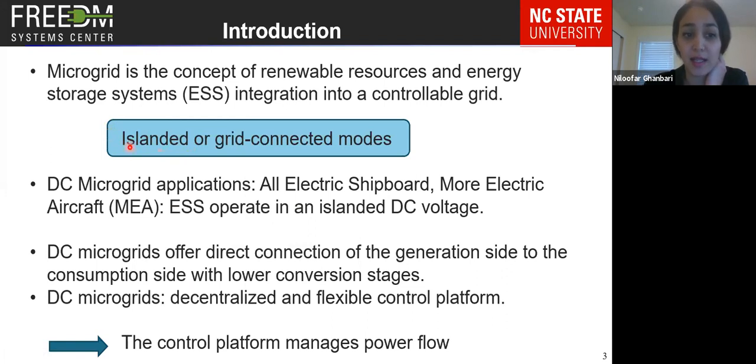Microgrids can operate in the islanded mode or grid connected modes, depending on if they are connected to the grid or if they are far from the utility grid. They can have different applications, and here we are categorizing them into different ones, like the all-electric shipboard, the more electric aircraft, and it can be a building scale application. It can be any different application, and in most of them, we have energy storage systems, abbreviated as ESS. They are operating in an islanded mode with DC voltage.